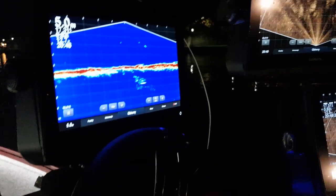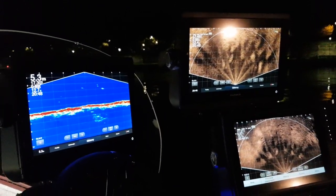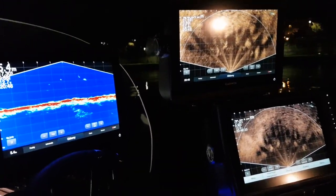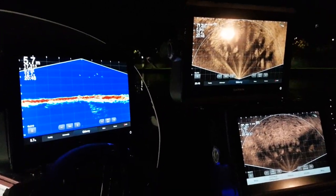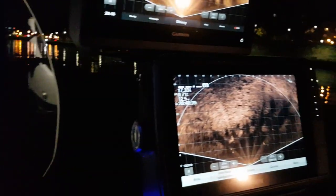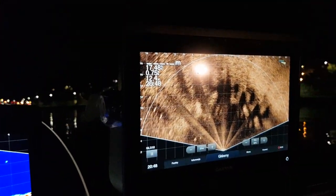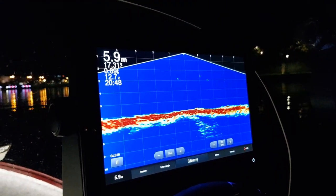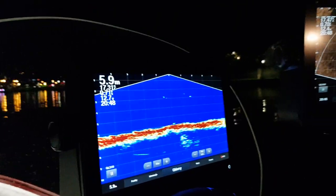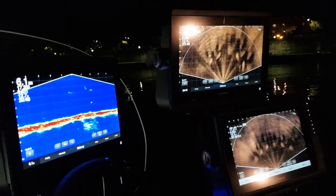What you're looking at here are three, probably too many, but three Livescope screens from Garmin. The one on the left-hand side is showing downwards, and then we have two perspectives, one looking behind the boat and the other looking in front of the boat. The first thing that comes to mind is all that technology and we still can't catch a single fish.